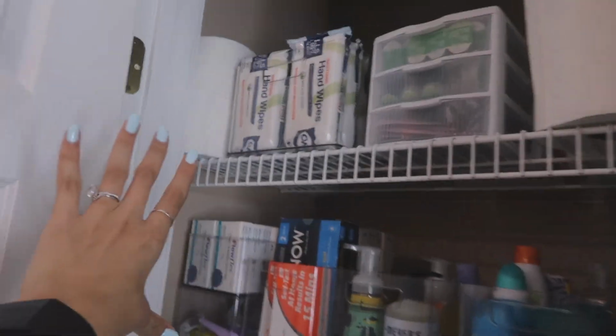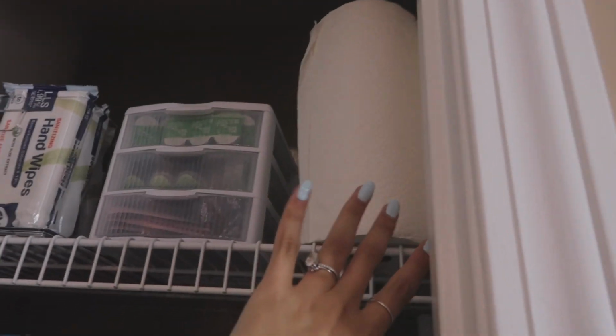Okay, run me through it. We have toilet paper over here, yep. Paper towels over here. These are all your contacts, sanitizer wipes. Yep. So this is pretty much like clean stuff. Yeah. This is all like razors, fillers, and whatever else. Oh, and these stack too.